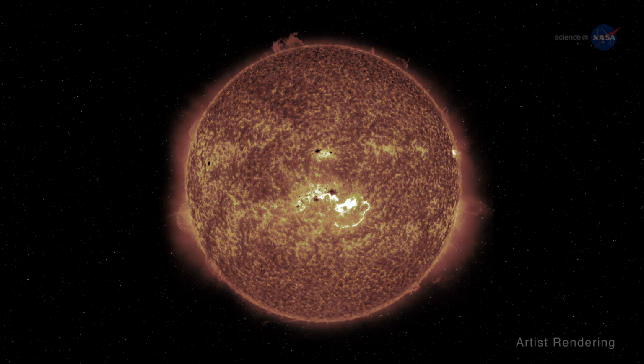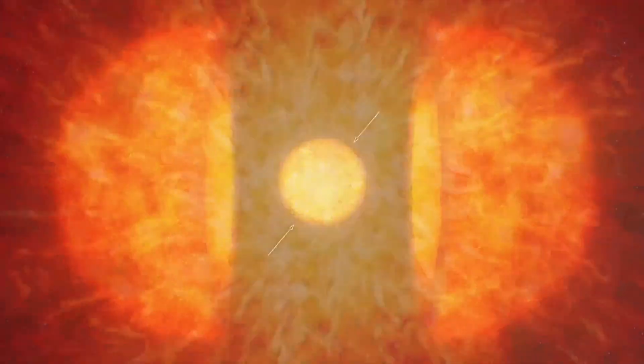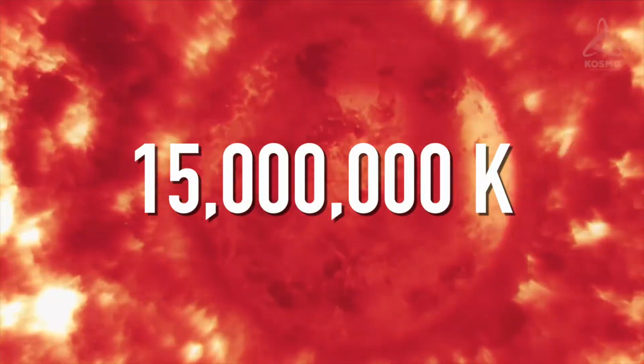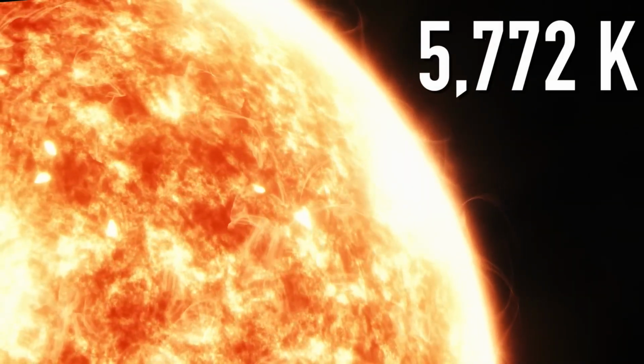Everyone knows the sun is hot, but do you know which part of the sun is the hottest? You've probably guessed it already, it's the core. Indeed, as the center of a nuclear fusion reactor, the sun's core temperature can reach 15 million degrees. In contrast, the temperature of the sun's surface, which we usually consider, is less than 6,000 degrees.